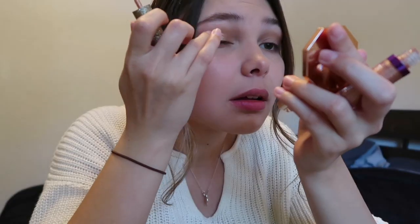So this product reminds me a lot of the Stila glitter shadows. If you're a big fan of those, I feel like you would really like this. It looks really, really similar to the one I own actually. Okay, yeah, so it looks like it dries down pretty fast. I love a good glitter shadow.